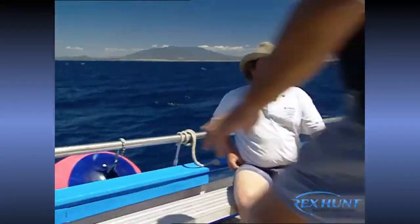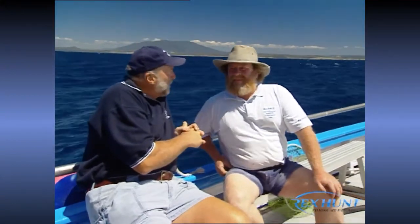Beautiful. Well, folks, our host for the day is Keith Appleby, the skipper of Binjara. It's good to have you on the show, Keith. I've heard a lot about you, and it's marvellous to be out on the water with you. It's a pleasure to have you out here, Rex. I've been looking forward to it. Well, that's very, very nice of you.